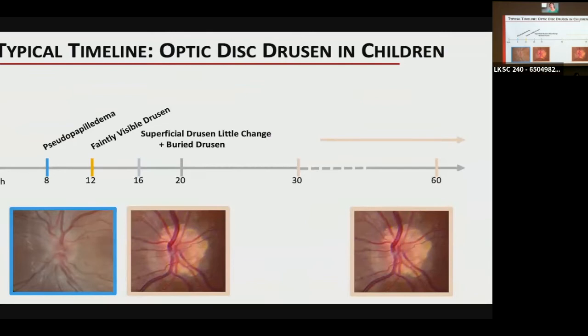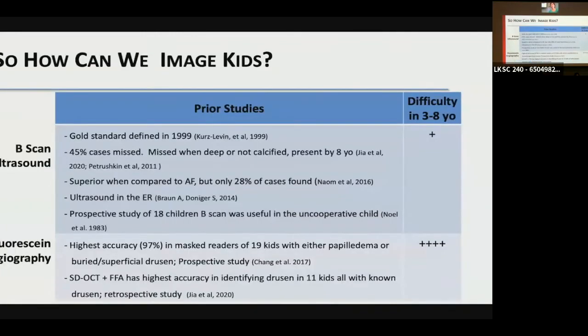The question is, back in this early age group, is this when we need to start imaging to figure out what is actually happening in these crowded areas? So how can we image kids? Well, it's different than adults. I'd love to have a 6-year-old sit for 7 minutes for an OCT scan, but that's obviously not happening.